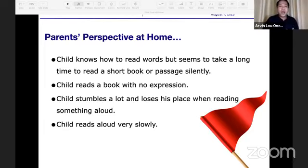Okay? Pangalawa, child reads a book with no expression. Monotonous yung pagbabasa ng bata. The child stumbles a lot and loses his place when reading something aloud. Yung halimbawa ko kanina, yung potato, no? Palaging nagsastumble, nagre-repeat, hindi agad, walang automaticity sa pagbasa. Okay? Red flag yan na may problema yung anak mo when it comes to fluency.